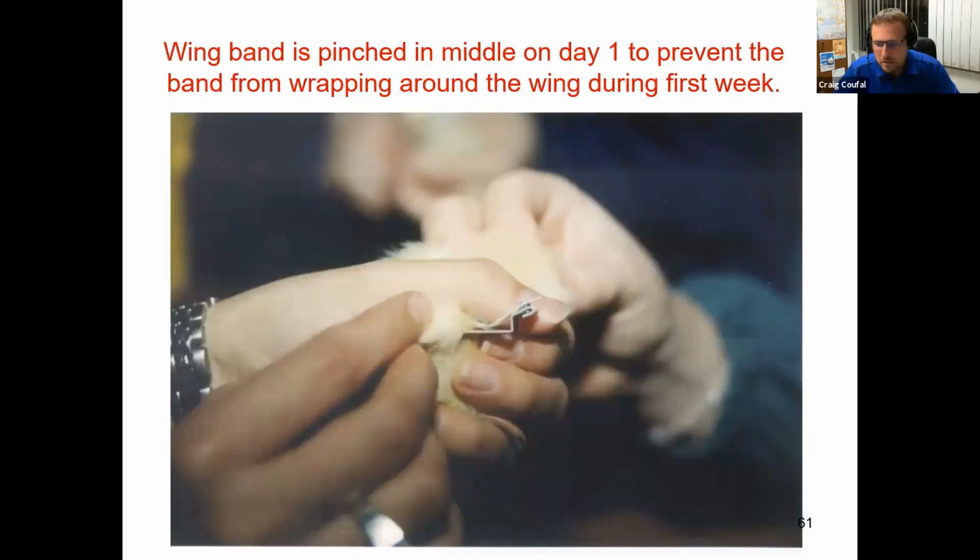And then quickly to wrap it up here, because I know we're at an hour, so we want to stay on time. When we wingband the birds, and again, I think in most cases you're going to be getting your birds through our department for the majors and even probably for your county shows, we're going to wingband those, and we really always try to make sure we crimp those bands. We pinch them in the middle just a little bit. It prevents that wing band from wrapping around the wing.